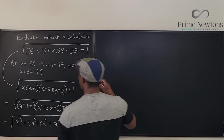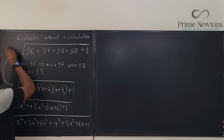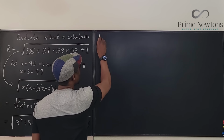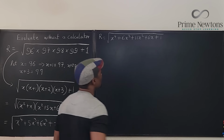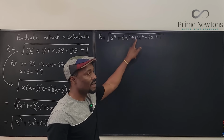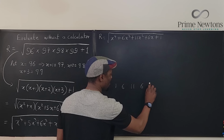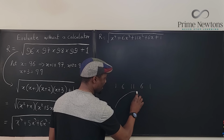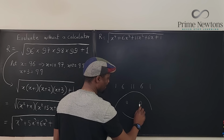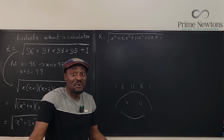So what we really have is, let's call this quantity, what can I call this? Let's call this r for root. Okay, so we're gonna say that r is equal to the square root plus 1. Do you see the palindrome now? The coefficients of this polynomial are 1, 6, 11, 6, 1. See? 1, 6, 11, 6, 1. It's something that rises and comes back down like that. That looks weird. I try to draw emojis. I don't know how to do them.